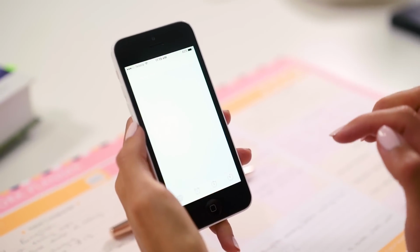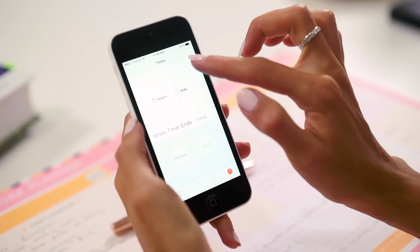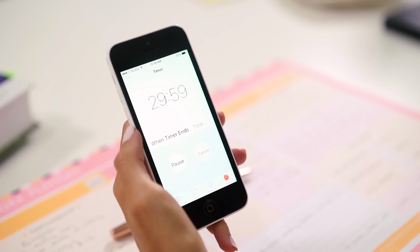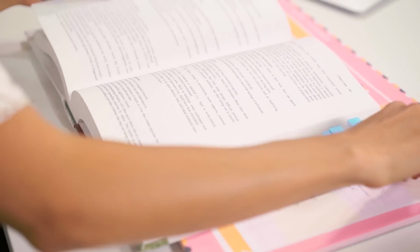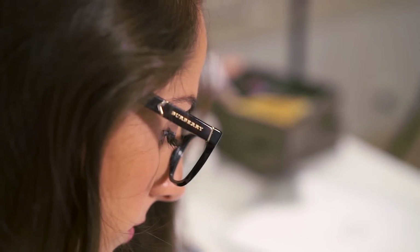Alright, now onto the homework. So I recommend setting a timer either on your phone or using an app like Pomodoro. I used to just use my phone when I was in school. I like doing this because I find that working in 25 to 30 minute blocks and then taking a 5 to 10 minute break is most effective when it comes to staying focused and working productively.